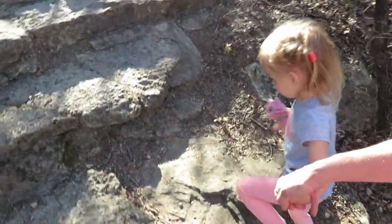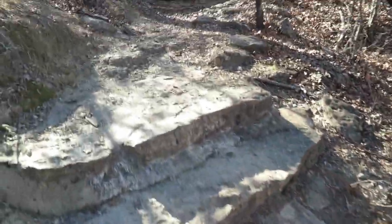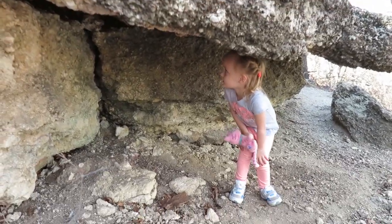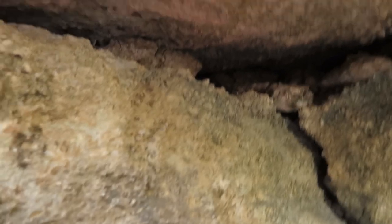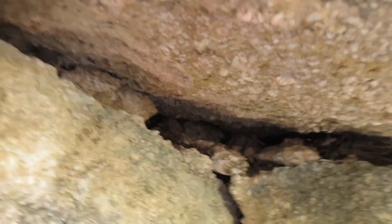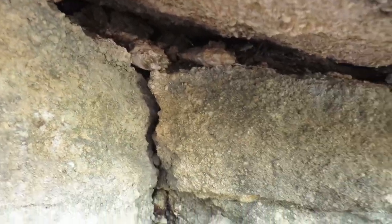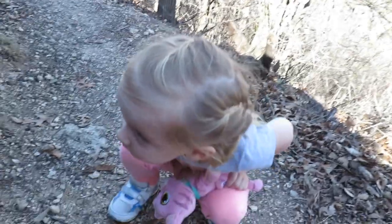Big steps. More stairs. Say more stairs? Yep, we're getting our steps in today, huh? Mm-hmm. Lily found a cave. Yeah, I find. Are you gonna live there? No. What's in there? Why are you scared? There's nothing up there, Lil. There's nothing in there, baby. Don't be scared.